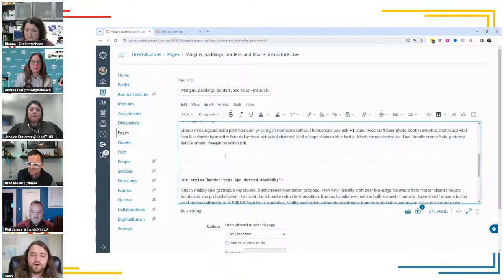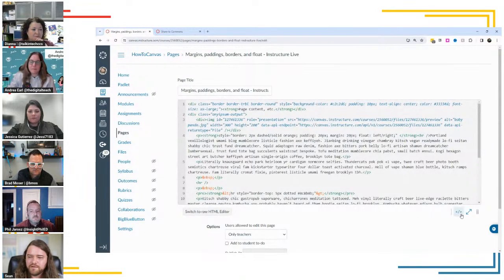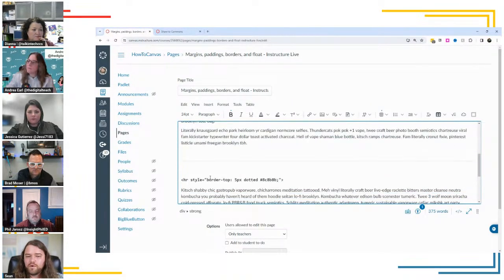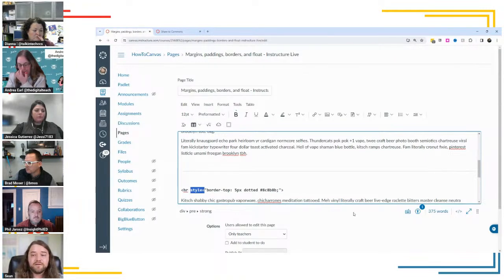But what a lot of people don't know is that if you hop into the HTML editor, there's a lot of formatting that you can do with horizontal rules. I have some code right here that I'm going to use to format this HR and make it a little bit different. Before I do that, let's look at what this could be. Style means I'm adding some CSS, which means I'm designing the page. The HR is the HTML. It's just telling the website, in this case the Canvas page, that I want a line to be there. And then the style is saying, here's how I want that line to be.